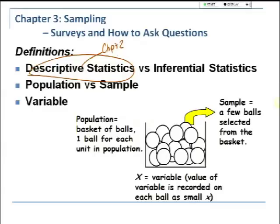Anything you calculate on a sample, like a sample mean, or a sample median, or a sample standard deviation, are all statistics. They're calculated on the sample. They are used to tell you something about what you think is happening in the population. When you go the next step, inferential statistics, you're hoping that your sample represents your population so that you can draw a conclusion about what's happening in the population based on what your sample told you.